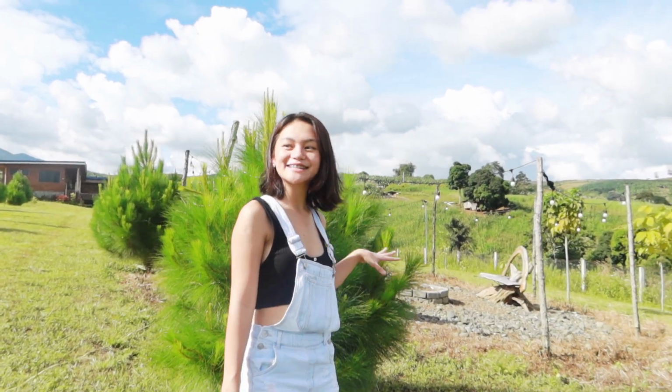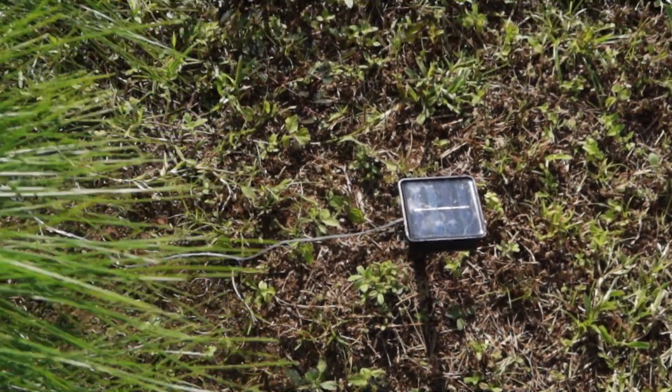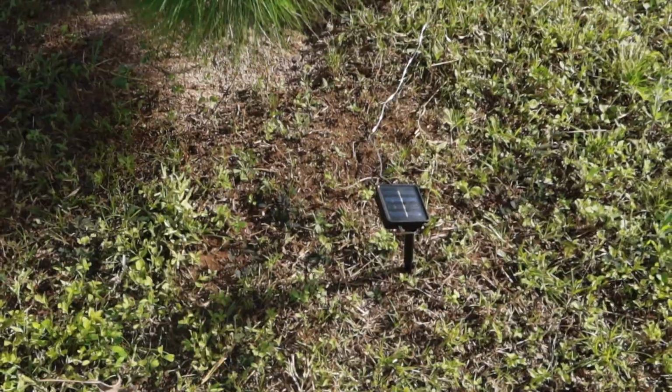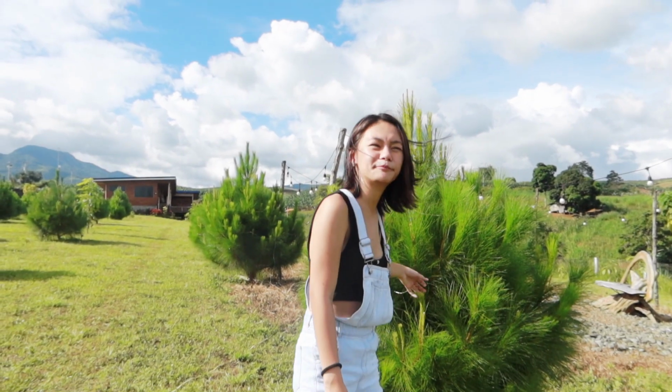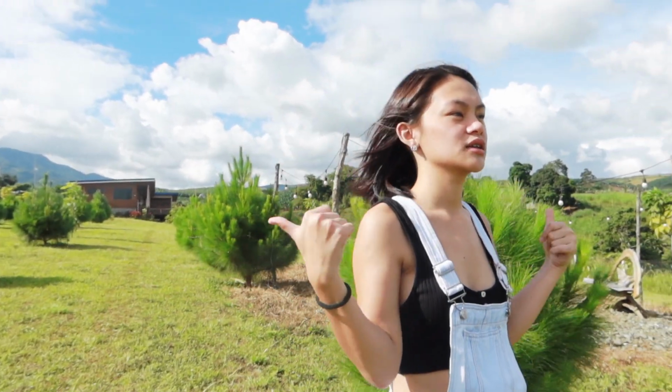Oh, and by the way, guys, these trees are really cool because we placed some solar fairy lights on each tree. So every night it lights up and gives us a really cool Christmas vibe. These are solar powered lights. Most of the outdoor lights here are all solar, just to make it more efficient.